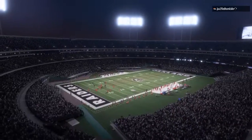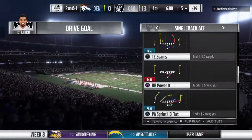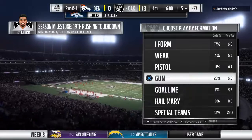Back now in the East Bay. It's the Raiders with the lead and the football here as we get ready to start quarter number 4.